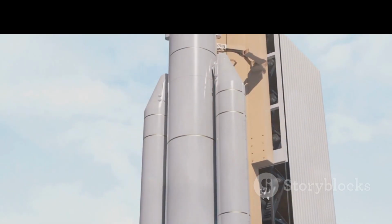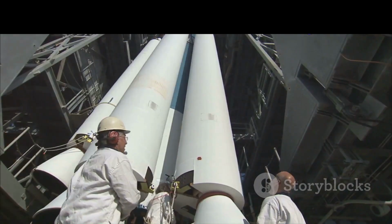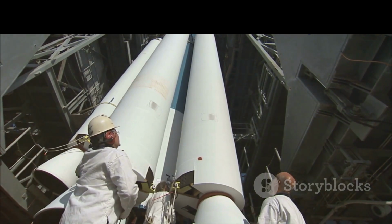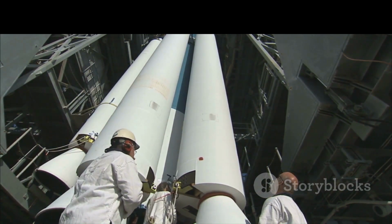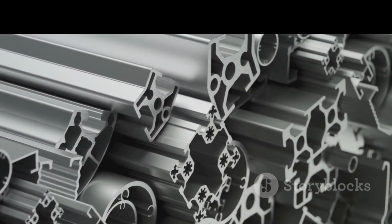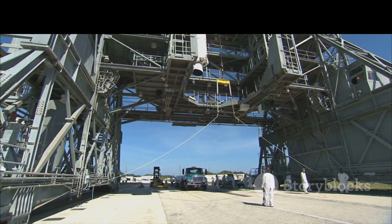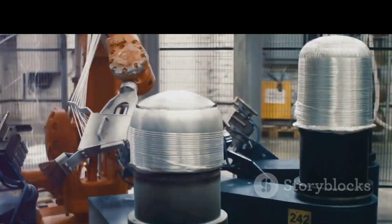Let's talk about what makes a rocket. Surprisingly, it's not magic, though it seems like it. Rockets are built with special materials, strong enough to withstand the intense heat and pressure of launch and space travel. We're talking about super strong metals, like aluminum and titanium. These metals are lightweight, yet they can handle incredible stress. It's like having a car made of airplane material.